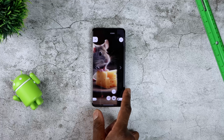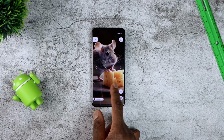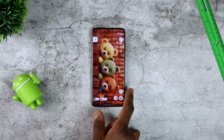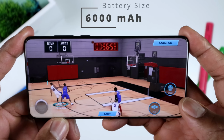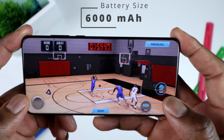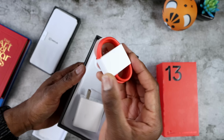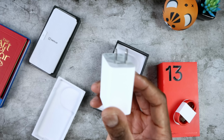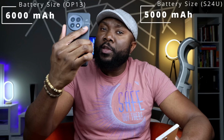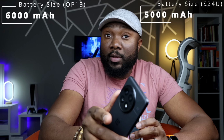Now let's go ahead and talk battery. And this one here, there's no question about it. The OnePlus is gonna take this away. It's loaded with a whopping 6,000 milliamp hour battery. And guess what? The OnePlus 13 includes a charger in the box. The S24 Ultra, no charger in the box, and only 5,000 milliamp hour battery. So clearly smaller battery. It's a bigger phone, but smaller battery compared to the OnePlus here. And charging speed. You wanna hear about charging speed?